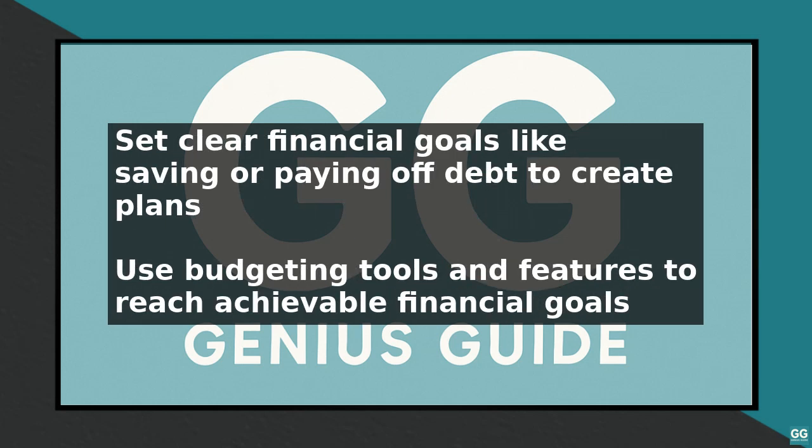Another crucial aspect of Rocket Money subscription management is setting clear financial goals. This could include saving for a specific purpose, paying off debt, or building an emergency fund. By setting achievable goals, you can create a tailored plan to reach them, using Rocket Money's budgeting tools and features.